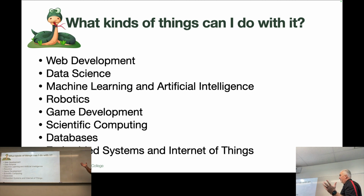So what can you do with Python? Just about anything is the answer, but web development, data science, machine learning, artificial intelligence, robotics, game development, scientific computing, databases, embedded systems, and Internet of Things. Literally, everything is going to be connected to the internet pretty soon. From your refrigerator to your toaster to your toilet to your front door.